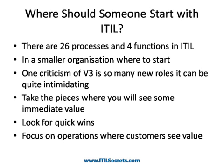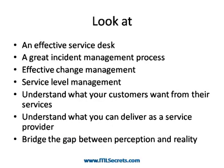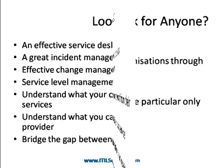Typically, when I'm asked that question, for most organisations, I say, look at the things that you can do quite quickly, the quick wins. Focus on operations where customers see value. Look at things like an effective service desk, a great incident management process, effective change management, and also consider things like service level management. Understand what your customers want from the services. Understand what you can deliver as a service provider. Bridge the gap between perception and reality. So that's typically where I'd start.